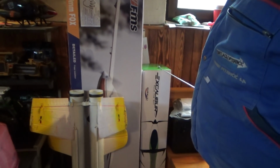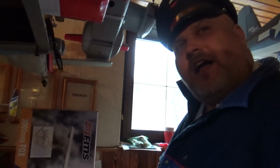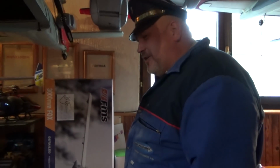And now? No. Here, Captain Blush. In the box, the beautiful and sexy Excalibur plane that we unboxed yesterday, waiting here to be assembled. Another box, the beautiful and sexy FMS Fox Glider. Now this, viewers, if you have the money, this is something to buy, and you will have the fun of your life.